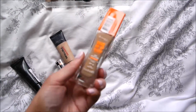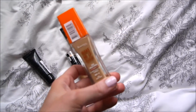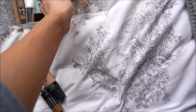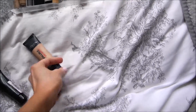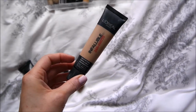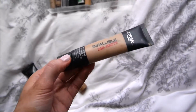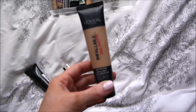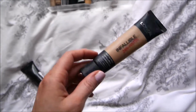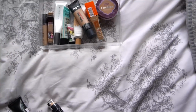The Rimmel Wake Me Up Foundation also gives a nice glowy finish, and is probably the darkest foundation I have at the moment. Definitely a summer foundation, but still got a few weeks of summer left. The L'Oreal Infallible Foundation. I think I'm going to keep this one. It's so good. It's matte and really covers everywhere, so I think this would be great, especially for autumn winter when I do want a bit more coverage, to protect my skin from the wind and whatnot. So yeah, I'm definitely keeping this. Best drugstore foundation I've used, by the way, that L'Oreal one.